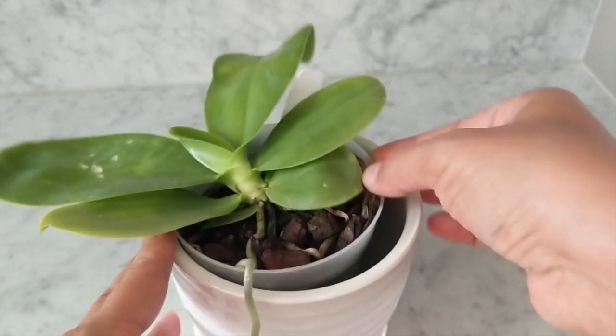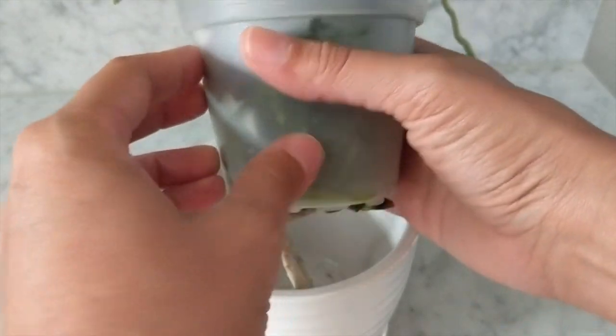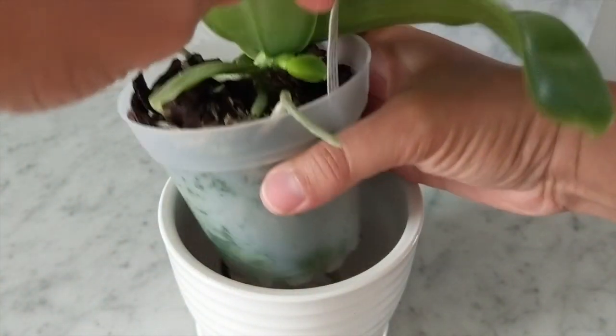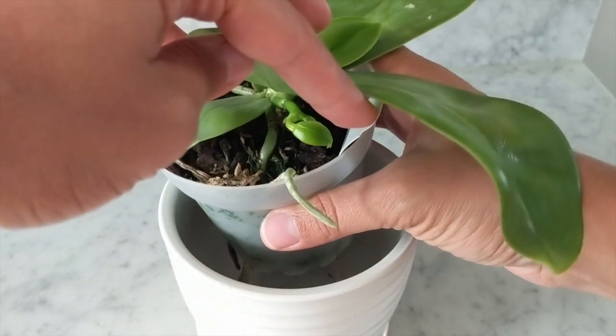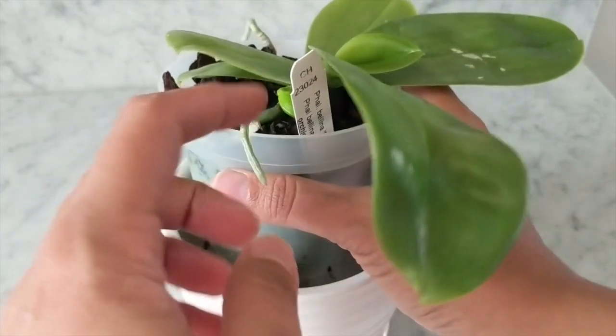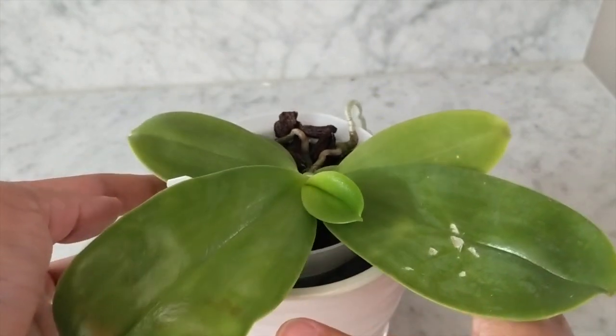Otherwise, I'm happy to report that when I bought this, I was told it was 1 to 2 years from blooming, and we have our first flower bud. You can see it right there. It's the first time this is gonna bloom for me, and Hausermann was very accurate with this. So it is blooming when they said it would.